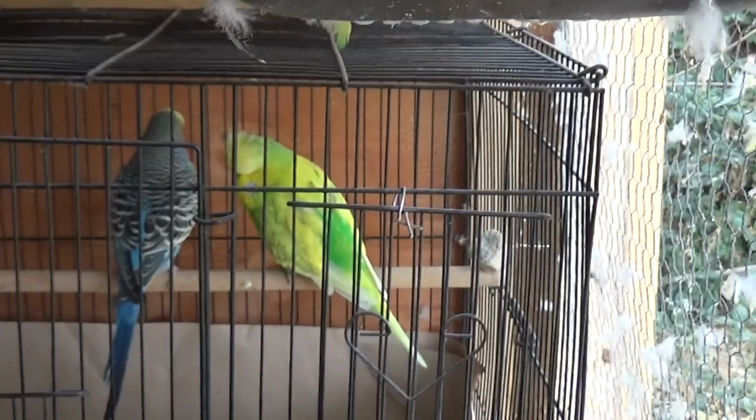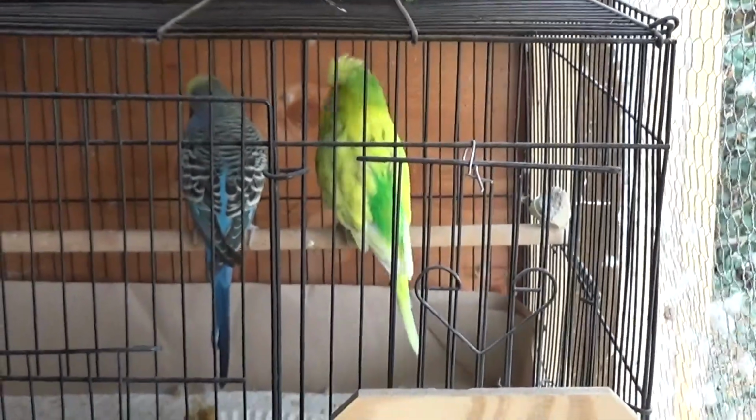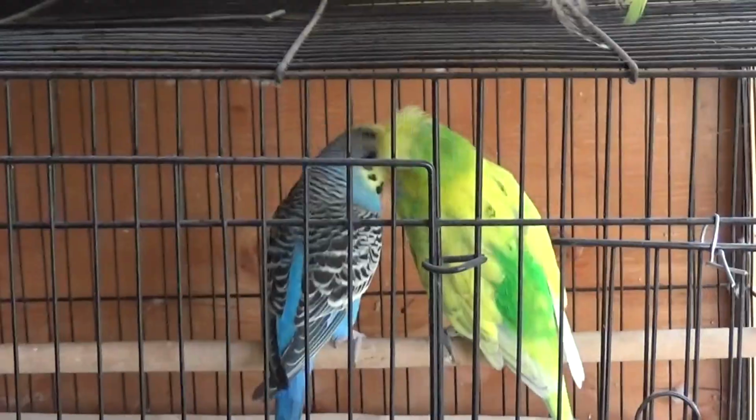But I would have moved them before this, but that youngest chick still has his feathers on his breast in pins, so he would get cold at night without the nest box, so I'm waiting for his little pins to pop out.